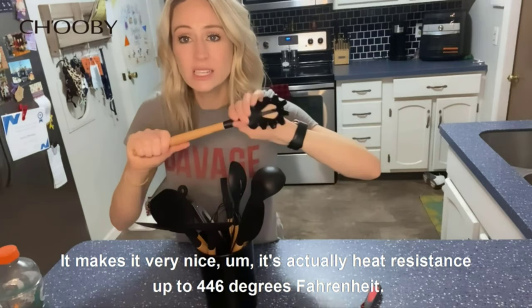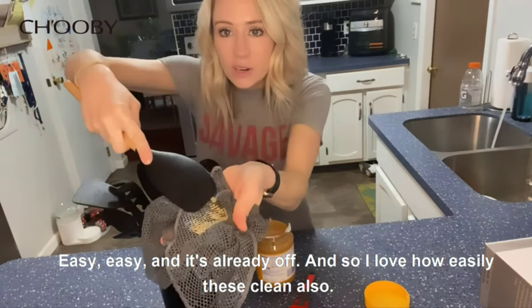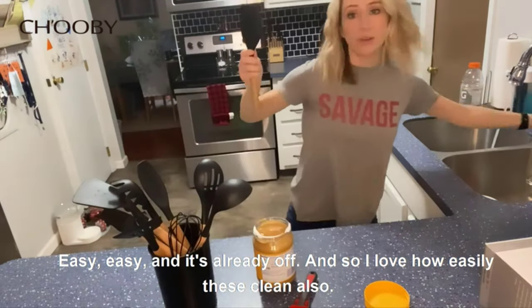It makes it very nice. It's actually heat resistant up to 446 degrees Fahrenheit. Easy, and it's already off. And so I love how easily these clean.